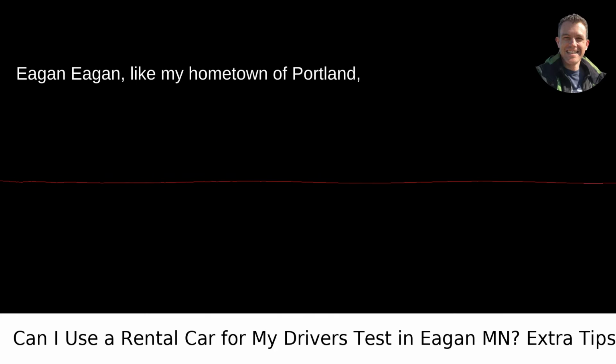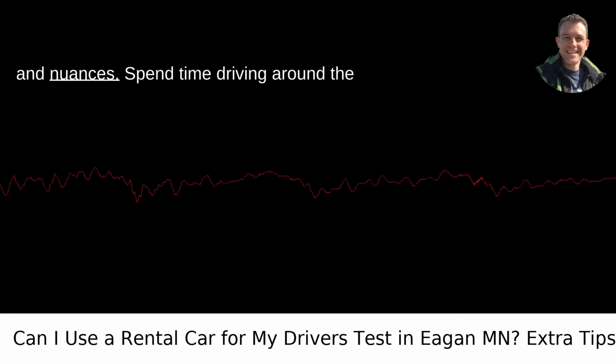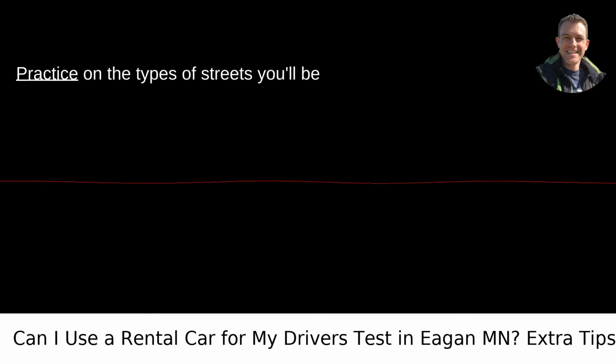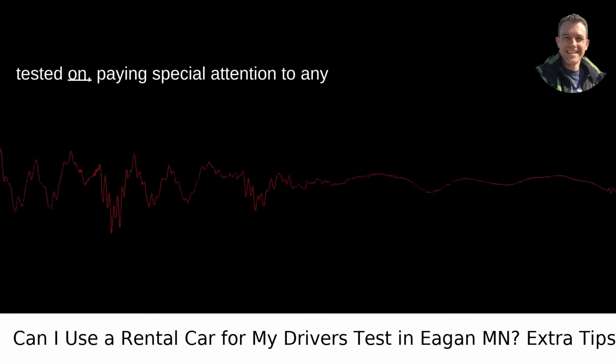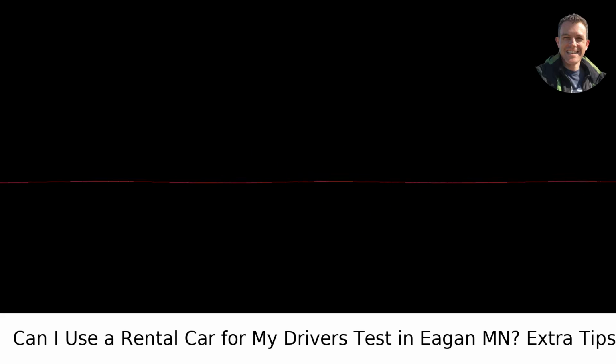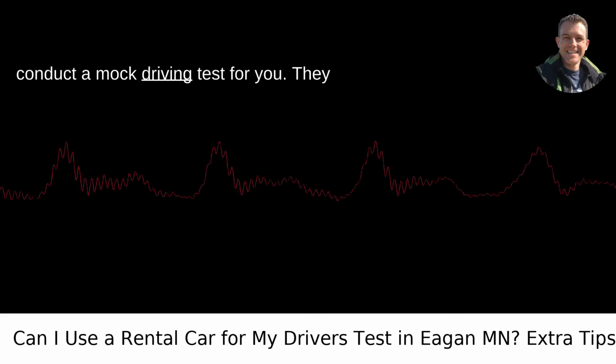Practice. Eagan, like my hometown of Portland, Oregon, has its unique driving challenges and nuances. Spend time driving around the area to get a feel for the local roads. Practice on the types of streets you'll be tested on, paying special attention to any peculiar traffic signs or road features.